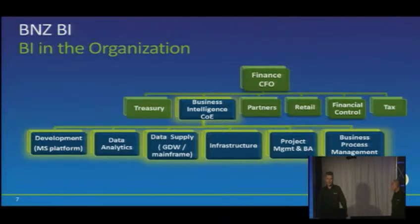Now, although we sit in finance, the interesting thing is that our customers aren't just finance. Our customers are right across the bank. The retail network, the frontline bankers, use our portal every day, and Cesar will bring up some screenshots of the portal shortly. Our partner network, which looks after business, agriculture, farming, those sorts of clients, and risk, marketing, all facets of the business use various parts of the BI portal.